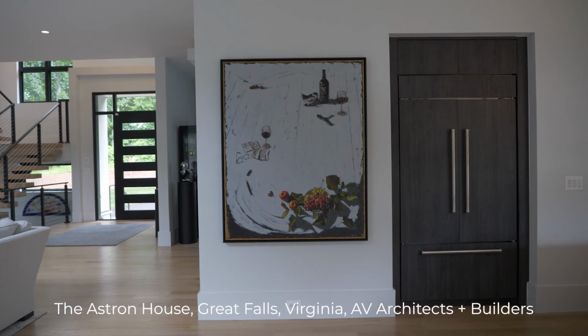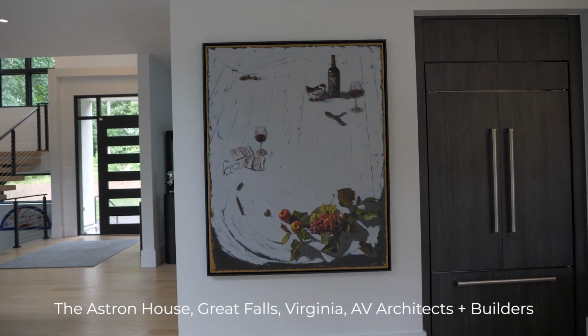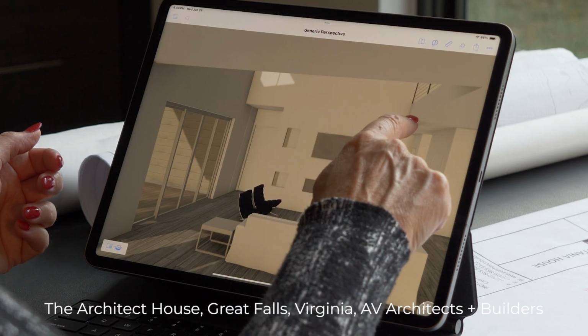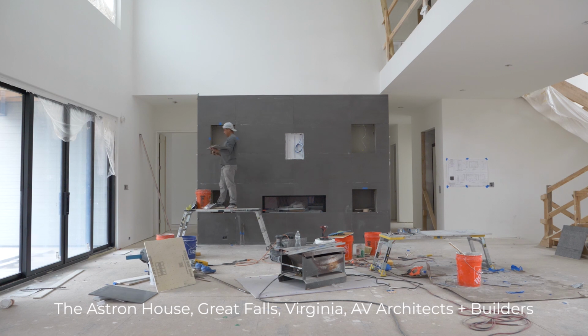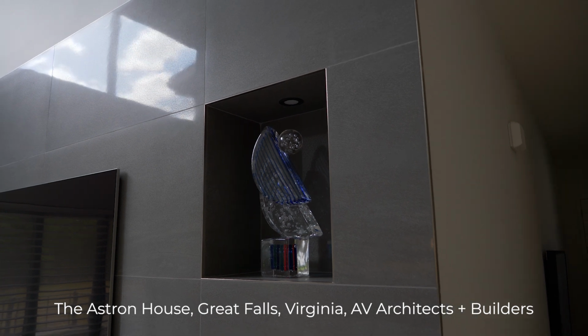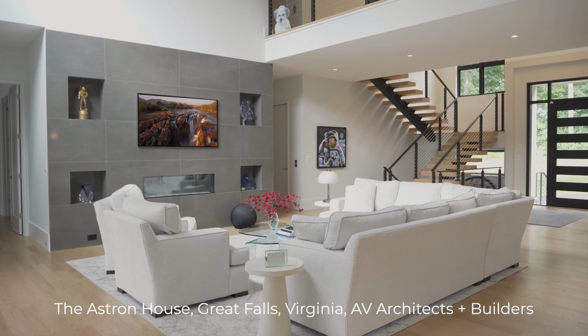For clients with significant collections or particularly valuable pieces, we go beyond standard design practices to ensure that these items are showcased effectively. This might involve moving doorways, raising ceilings, or even customizing the structural layout of a room to create the ideal environment for a particular piece. By considering these factors early in the design process, we can avoid the need for costly modifications later on, and ensure that the finished space perfectly aligns with the client's vision.